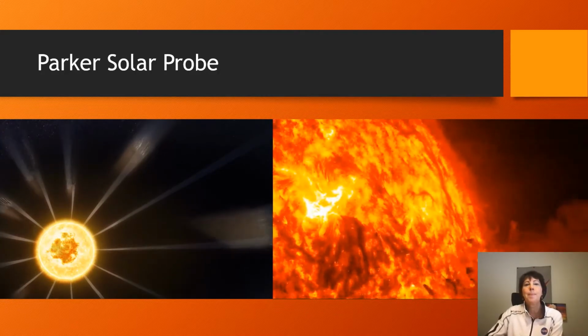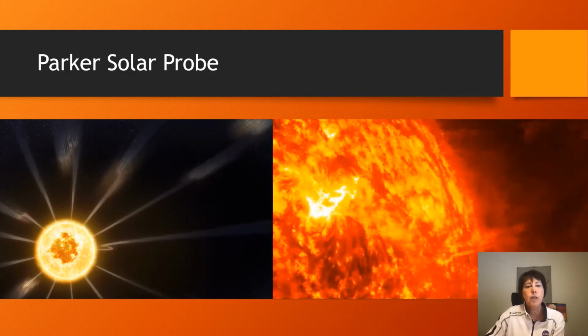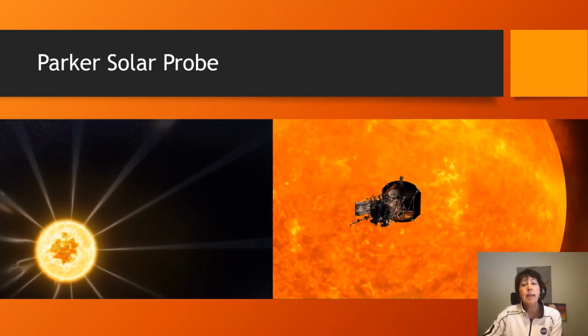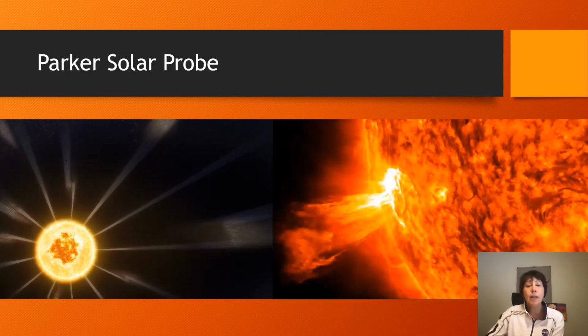Just think about that. As you may recall, on our very first orbit, we discovered these strange features in the solar wind called switchbacks, little S-shaped curves that release energy that could be used to heat the corona and accelerate the solar wind.